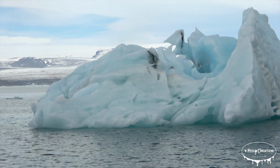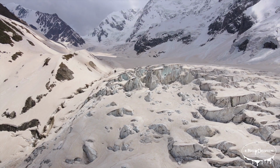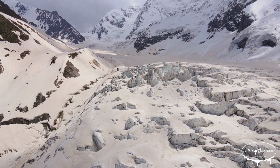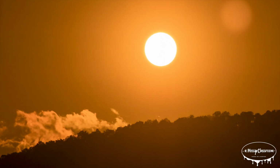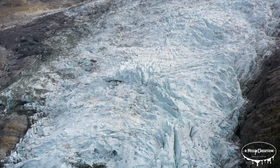This cooling effect is especially important in the context of climate change. As glaciers melt, their ability to reflect sunlight decreases, causing more heat to be absorbed by the Earth's surface, which in turn accelerates global warming. By maintaining the albedo effect, glaciers help stabilize the planet's climate.